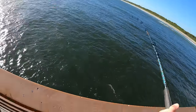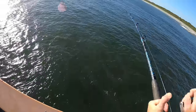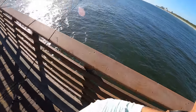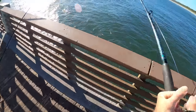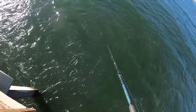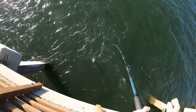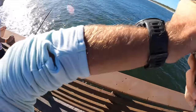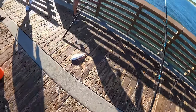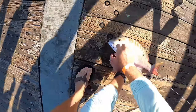There we go, it's a fish. That's a good fish. Yeah, we're tangled down. Ooh, that's a good fish. It's a good fish. That's a keeper. He might be. I think he's short. Maybe, yeah. Maybe, Ryan. That's right on the edge. Maybe. We'll go measure him.